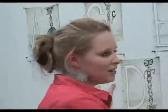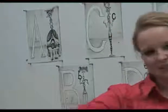Mm-hmm. Why are things where they are? Well, my paintings are quite loud, and these by themselves are pretty quiet. And I didn't want to put any color here to distract because that's where your eye automatically jumps to, is color. So in the middle gallery, I wanted to keep it more quiet so that the viewers could focus and take their time on each piece. And so that's why I divided the two.